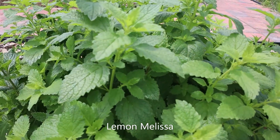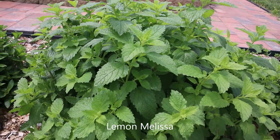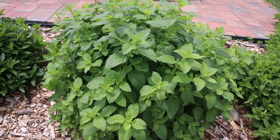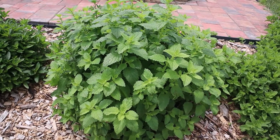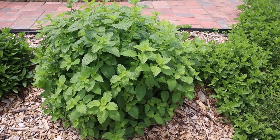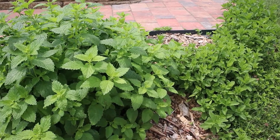Lemon melissa is a plant in the mint family and not strictly a mint. The leaves have a mild lemon scent, and this herb has traditionally been used to improve mood and cognitive functions. This herb is a good insect repellent as well.